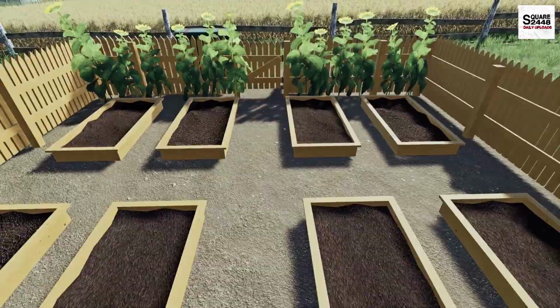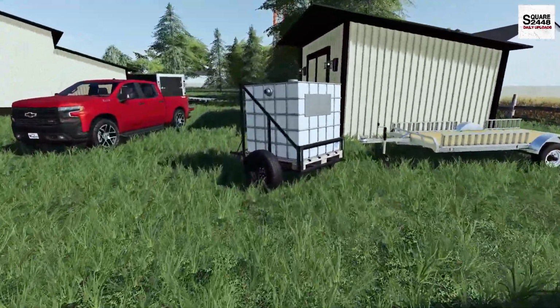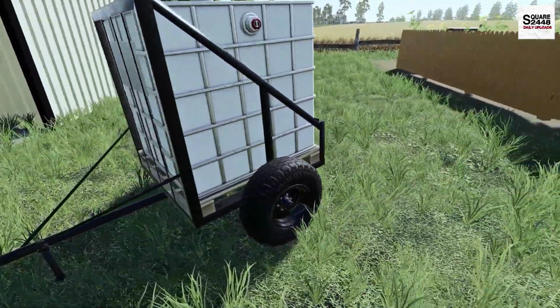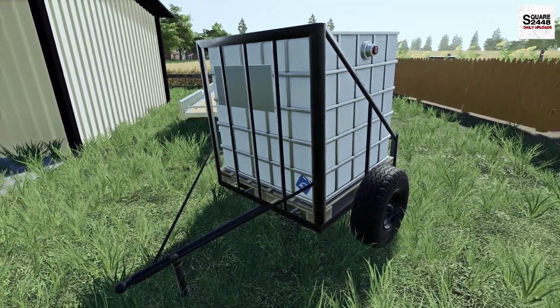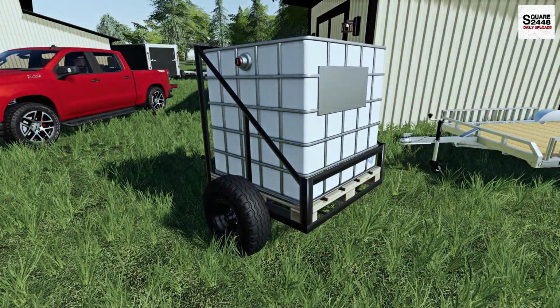So we can actually put the manure in. I'm going to probably put a lot of that in. Now, I did pick up this small water trailer from the local farmer. He was selling this for only a few hundred dollars here. It looks like he welded some metal together and kind of turned a pallet into a small water trailer. Works for us, and this was a pretty cheap solution.